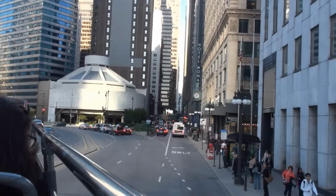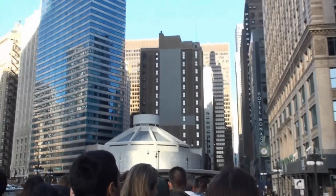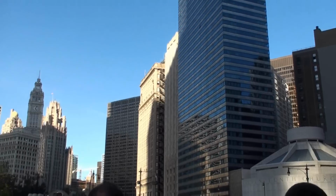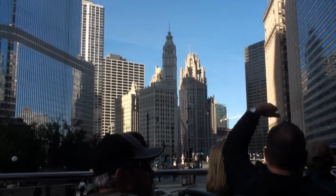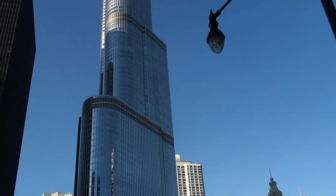To the right, the IBM building, designed by Mies van der Rohe. And right next to it, that's the International Towering Hotel, the second tallest building in Chicago. It has 12 restaurants inside. They have hotel rooms, condos, and office spaces.